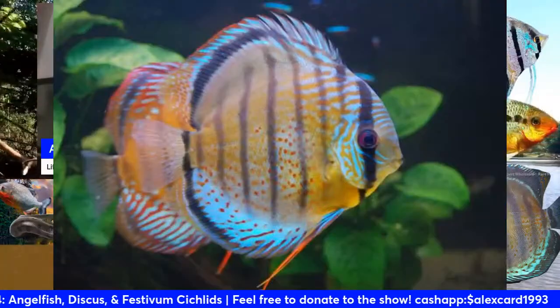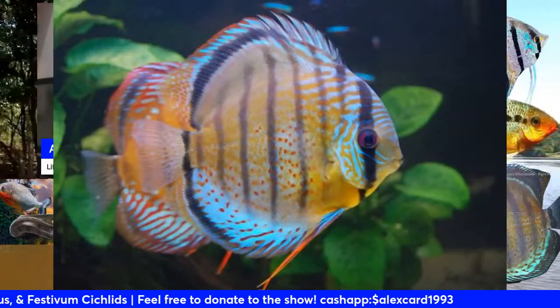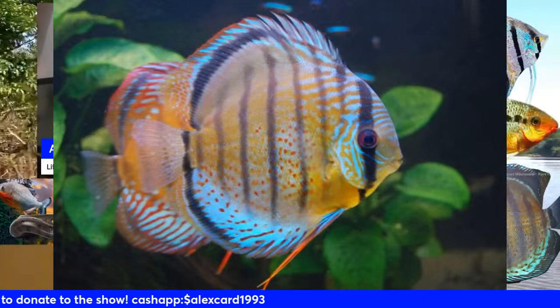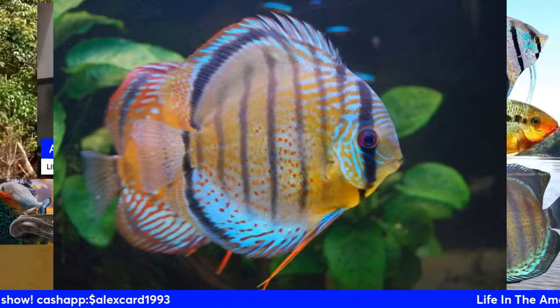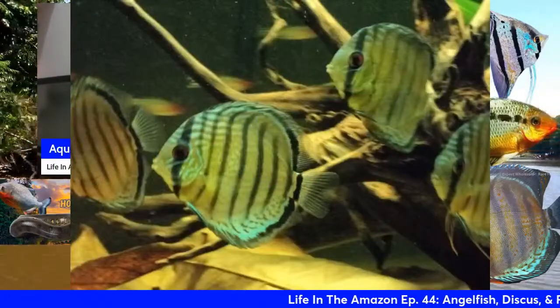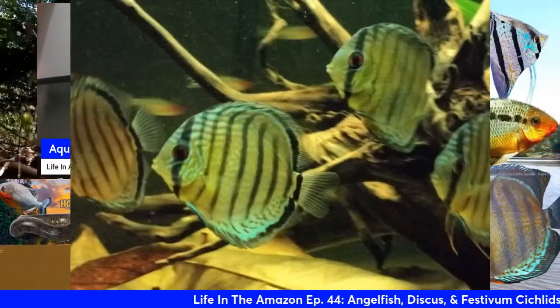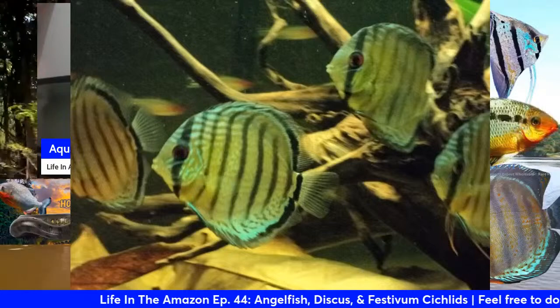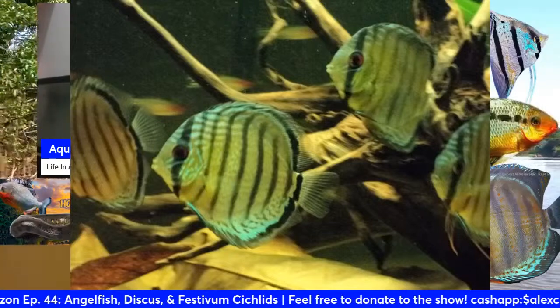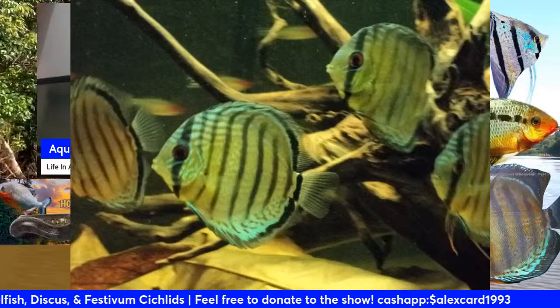And then here is another red-spotted wild green Tefé discus. Very, very cool, colorful discus. Very, very beautiful. You can't go wrong with the red-spotted green Tefé discus. And this is another red-spotted Tefé discus. The wild-caught Tefé discus are very, very beautiful. You can't go wrong with them.